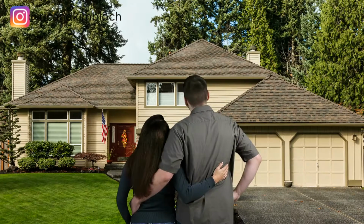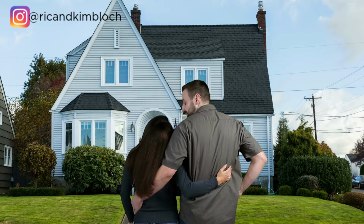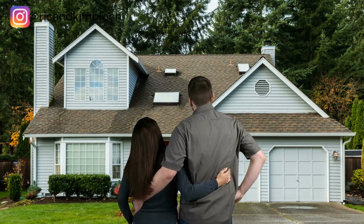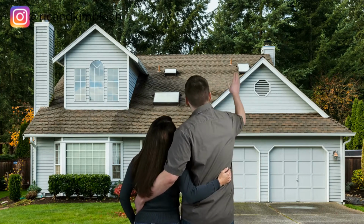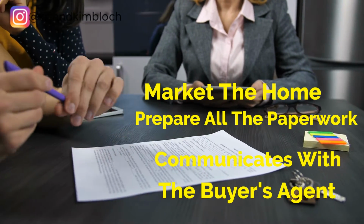In this techie age, sellers no longer need to list their homes with a realtor. You do have options, but it's important to weigh the pros and cons to determine what is going to work best for you. If you choose to work with a real estate agent, the listing agent will market the home, prepare all the paperwork, and communicate with the buyer's agent.